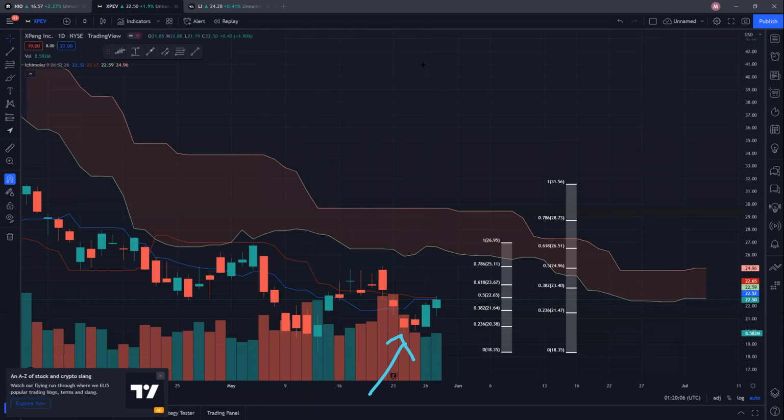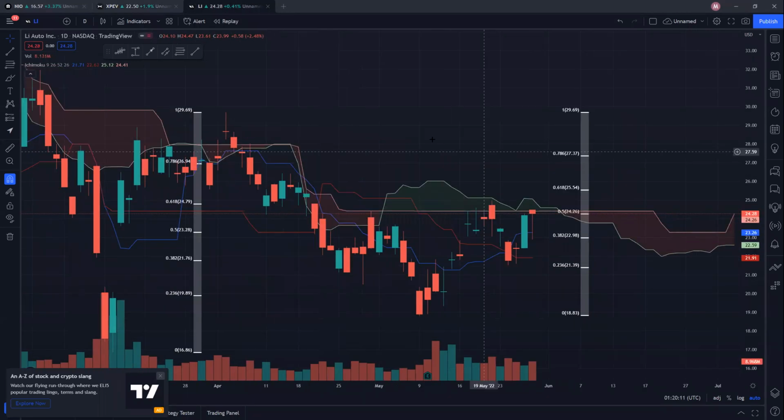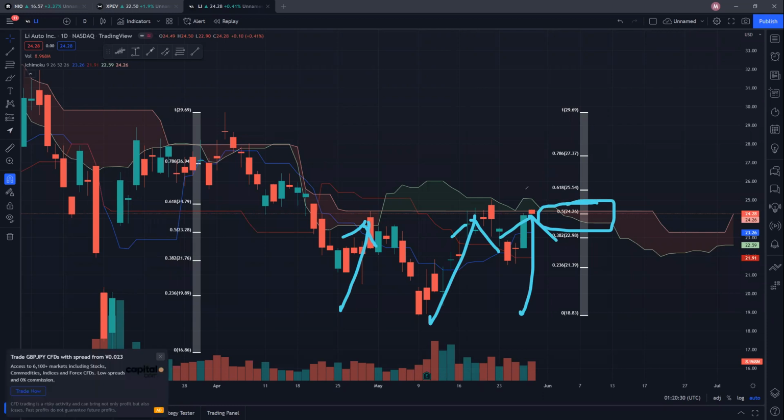Let's move on to the last stock, which is Li Auto. So Li Auto, you can see that there was more upside ahead. It seems as though we are creating a pattern like this. So hopefully we can continue to punch up further. You can see that currently we are facing some cloud resistance here, and now we're also facing cloud resistance. And 24.26 seems to be pretty stubborn. We can't seem to pass this 24.26.